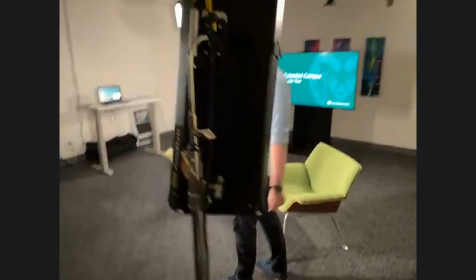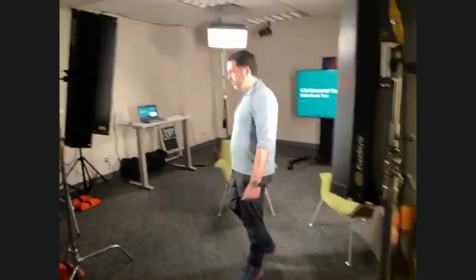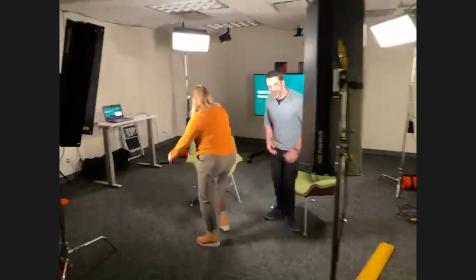This is Studio 1, our larger studio, configurable for a number of different kinds of shoots. We have it here configured for an interview style setup. And so Helga and I will just take our seats here at the talk show and talk a little bit about some of the stuff we're working on.